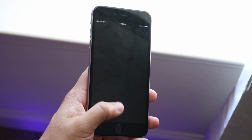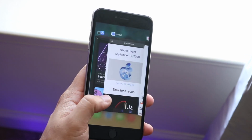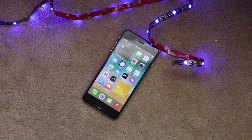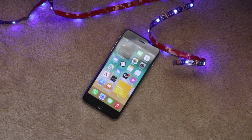But on top of that, RAM management is another huge problem with these types of older devices. Realistically, on the newer phones, you'll be able to multitask much better and much smoother than on the iPhone 6S Plus. So that's another very big thing to keep in mind. But the smoothness is still there. The speed, I think, is kind of there too for a 5 or 6-year-old device.